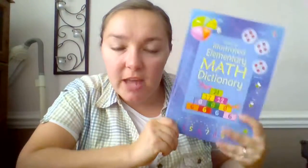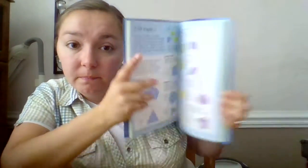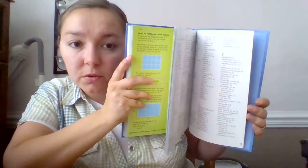The next we have the Illustrated Elementary Math Dictionary. We have a few other math dictionaries on the website too, so go ahead and check those out. But I love this because it presents information in a really easy way. It's all up to date too, so there's nothing that the schools aren't teaching. And it has a lot of great activities that you can do as well to, again, just enhance that learning that they're doing at school or, again, in your homeschool. There's a glossary in the back so you can quickly find what you're looking for.